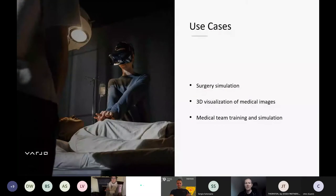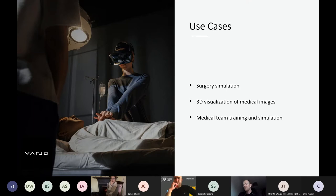So obviously one eye on the clock, but three key use cases, I think, where you might want to look into more detail at Varjo. Number one, of course, surgical simulation. Anything that is going to need ultra high resolution, anything where you need to get into the finest details. Maybe you're getting into the finer parts of the body where it's not good enough to be just good enough. You need that level of detail. Number two, 3D visualization of medical images, whether this be in neurosurgery, maybe in dentistry, but anywhere again where you can utilize that graphical and visual quality.